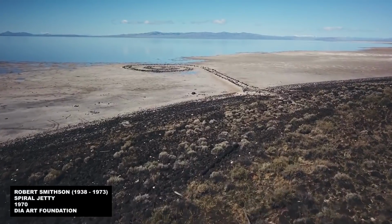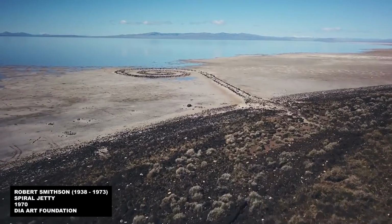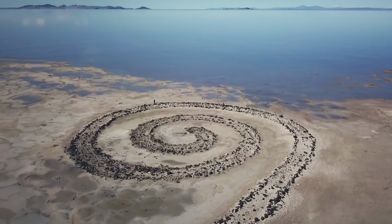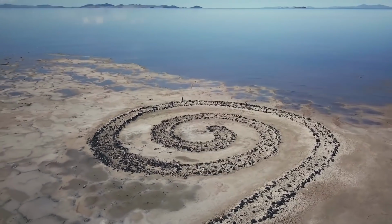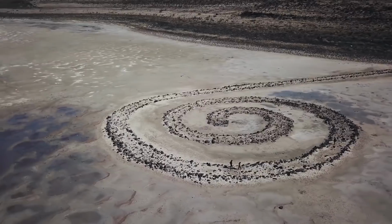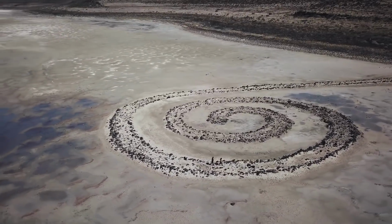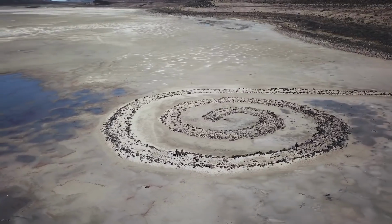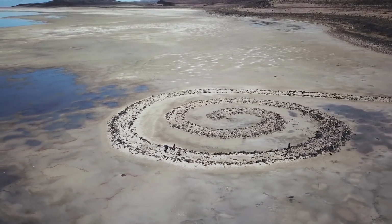And then there are the artworks created to reveal and highlight the fluctuations of our climate, like Robert Smithson's Spiral Jetty, extending off Roselle Point Peninsula on the northeastern shore of the Great Salt Lake in Utah. Spiral Jetty was constructed over the course of a week in April of 1970. Smithson hired a construction crew to move over 6,000 tons of earth and black basalt rocks from the shoreline to form a coil 15 feet wide and 1,500 feet long.